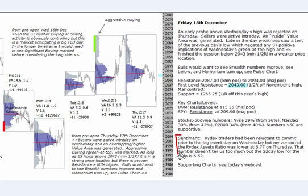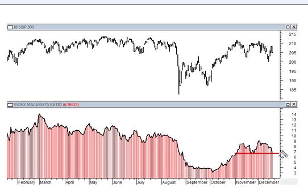This is the Rydex ratio. So prior to the big event day on Wednesday, the Rydex traders have been reluctant to commit. My version of the Rydex assets ratio was actually lower on Thursday to 6.77. That actually doesn't tell us too much, but the 32-day low for that ratio is at 6.62, and that's here. As you know, we were much lower in September, October, but with the sell-off today, we'll possibly see this down, maybe a 35-40-day low for this indicator.